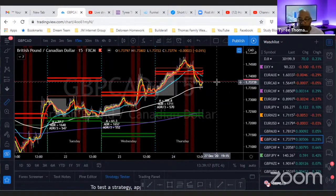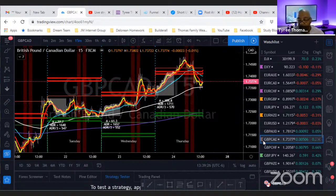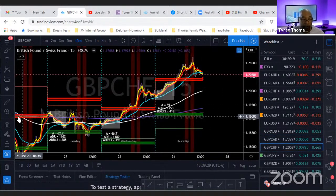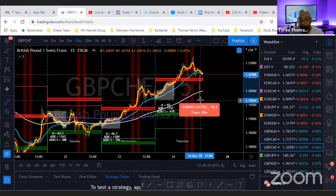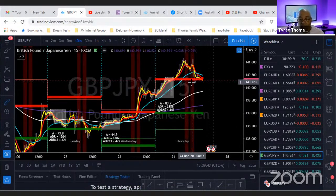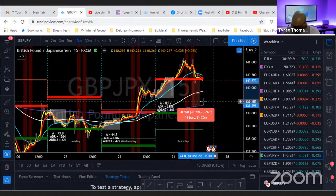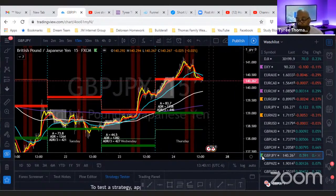GK, one of the pairs I like to trade. GY is red. Does not qualify for Forex, does not qualify for binary. So I take that off. GCHF does not qualify for binary. Let's see if it's going to qualify for Forex. No, it does not qualify for Forex. So I keep it moving. GJ qualifies for binary. Let's see if it qualifies for Forex. It is one of the five wise men, but it still does not qualify. Too many pips. GJ gets a star. So let me give it a star. And is it 140.267?